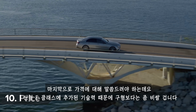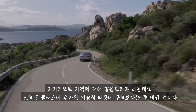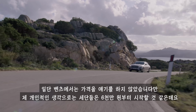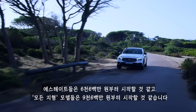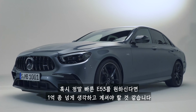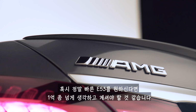Finally, we need to talk about the price. The new Mercedes E-Class's extra tech means it'll cost you a bit more than the old car. Now, Mercedes hasn't said exactly how much it'll be, but I reckon saloons will start from around £40,000. Estates will kick off from around £45,000, while all-terrains from about £65,000. And if you fancy a fast E53, then you'll need to put aside close to £70,000.